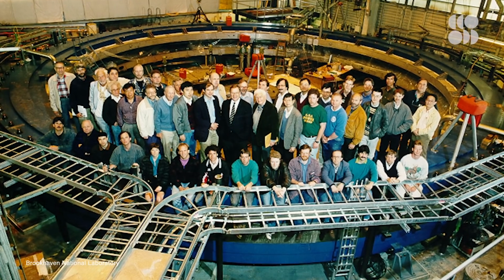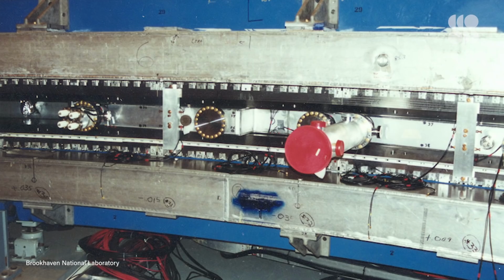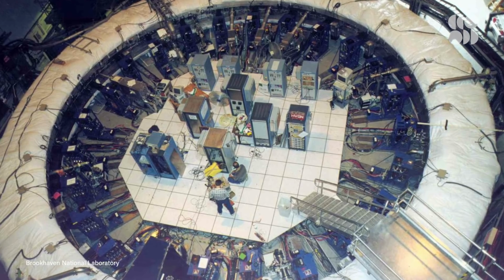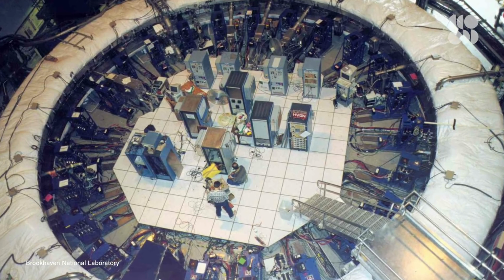In 2001, the team published some surprising findings. Their measurement of the muon's G factor deviated from the standard model's prediction, and nothing could account for the difference. Instead of finding a G factor slightly above 2, as the standard model had predicted, they found a G factor that was off by nearly 3 standard deviations. The Brookhaven experiment was a big surprise.